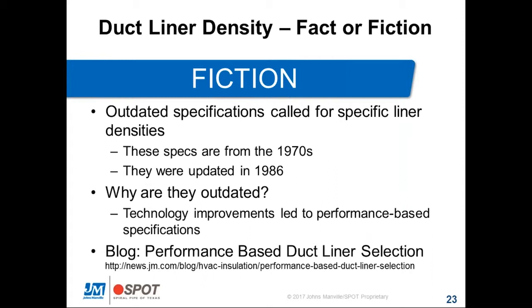We also have a blog that's available that we've written on this. We see this very commonly. It's one of our most common technical questions that we have to answer. The blog is at jm.com, Performance-Based Duct Liner Selection. I would encourage you to check that out and visit that on our website.